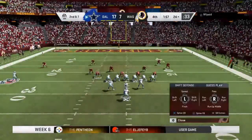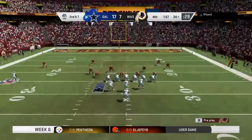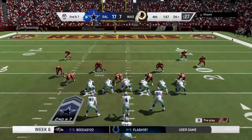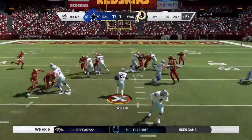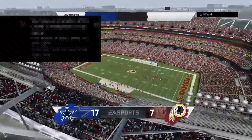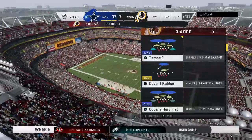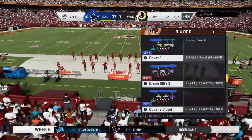The last run got 3. Now here's 2nd and 7. They'll keep it on the ground. It's Elliott. And they'll bring him down at the 18-yard line. And now with 1:52 to go, we get another pause in the action. A timeout here defensively.